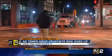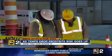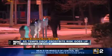What you want to do is rewarm the part to a normal temperature. You want to do it gradually. You don't want to do it all of a sudden. And importantly, you don't want to rewarm a cold fingertip or a part and then go right back out and get it cold. Because if you go through a number of cycles where the part freezes, thaws out, and then freezes again, that can actually be even worse than just a single episode.